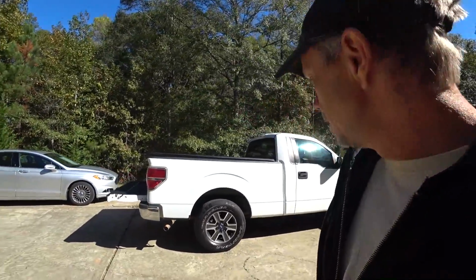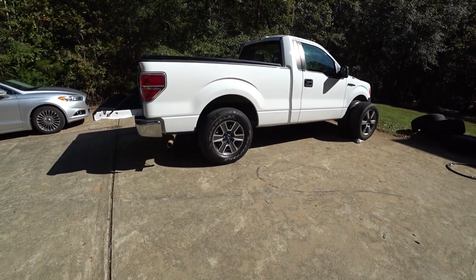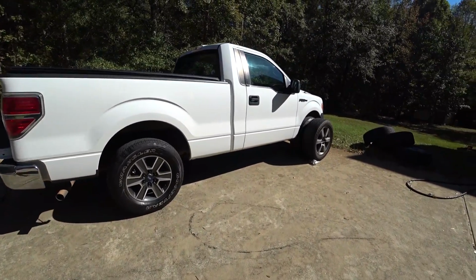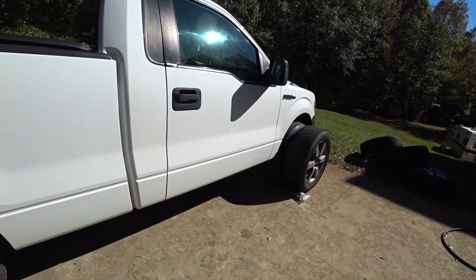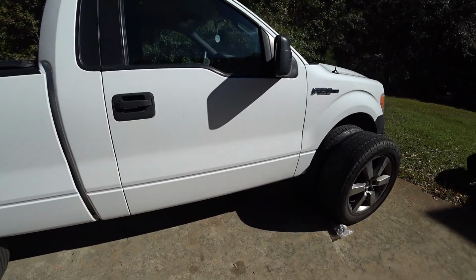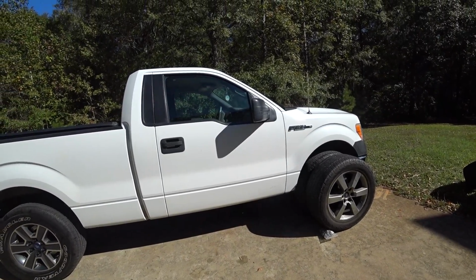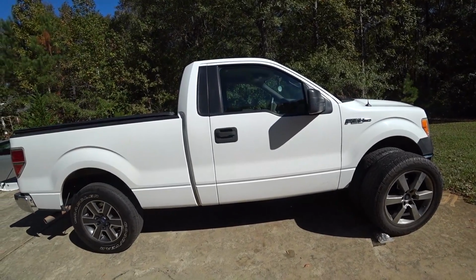I'm always doing stuff like this on this channel. I can't leave anything alone and can never leave it stock. I'd probably be happier if I did, but so far I'm really happy with this thing. It's kind of beat up. It's got 190,000 miles on it. The previous owner did not take very good care of it, but luckily the year model is a great year to kind of mess around with.